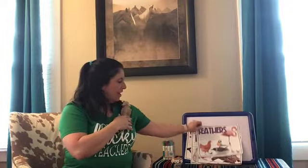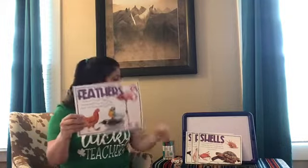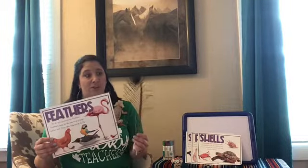Then, we'll put Lizzie right here. We have feathers. So some animals are covered in feathers, like chickens and birds. Even birds that don't fly have feathers as well. And I have a couple of feathers here. Look how cool this one is. That's like a peacock feather. And I'm not really sure, this looks like a pheasant feather, but I'm not sure.